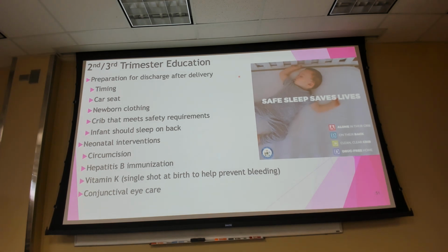We got to talk about when labor should begin, the timing of labor. Again, how are they going to get baby home? Where's the car seat? How is the car seat going to be faced? How do they put the car seat in the car? What clothing are they going to have? Do they have a crib that is set up and that meets the safety requirements? How is baby going to be put to sleep? Remember, to help reduce the chance of SIDS, we call this back to sleep. Baby should be laid on their back, and they'll talk to the parents about that as well.